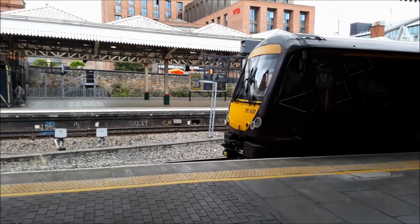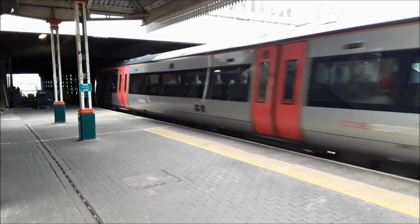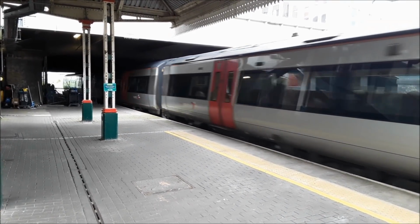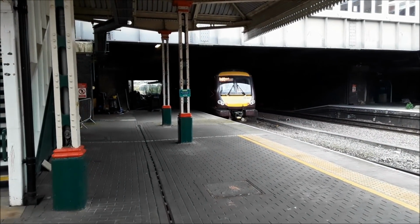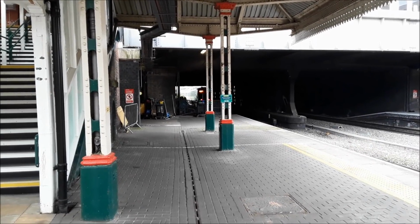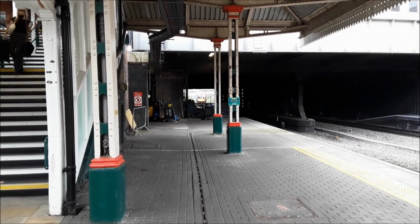Okay, now departing is 170-637 with a 1607 cross-country service to Cardiff Central. I was in the process of getting a photo between the contrasting liveries of the former East Midlands trains and the current East Midlands Railway. Then I looked at the time and I thought, oh dear, there's something leaving. Or words to that effect.